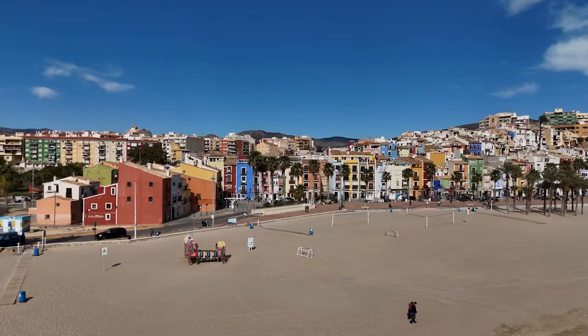Another reason to come here is to see the brightly painted traditional houses that you can see behind me. This has got to be one of the most vibrant and colourful promenades in Spain.